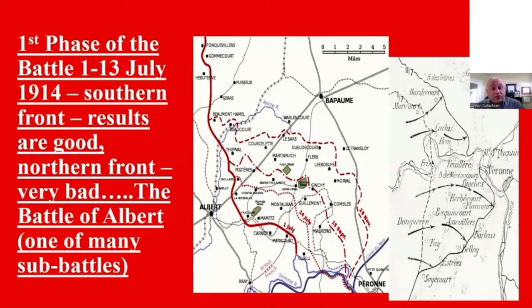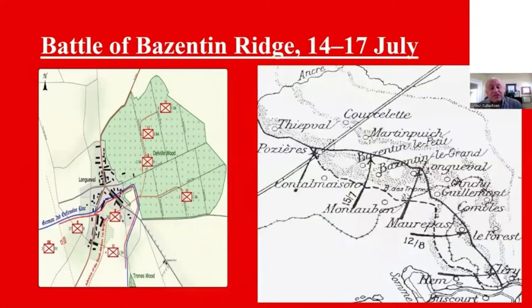The second sort of sub-battle is the Battle of Bazentin Ridge on the 14th to the 17th of July, 1916. The Fourth Army attacks the German positions from Guillemont to Givenchy and the ridge to Pozières. The objectives were the villages of Bazentin-le-Petit, Bazentin-la-Grande, and Longueval. And there's individual battles for ridges and woods, such as Delville Wood.